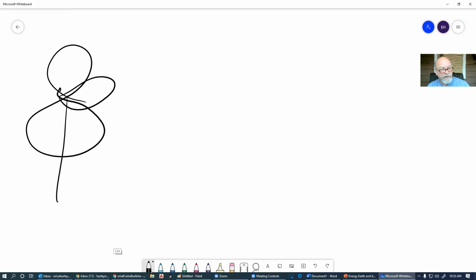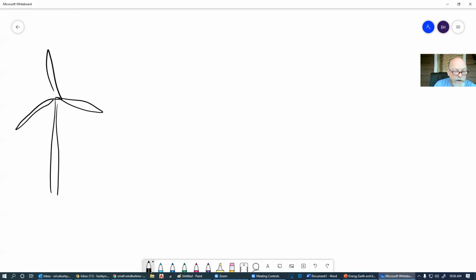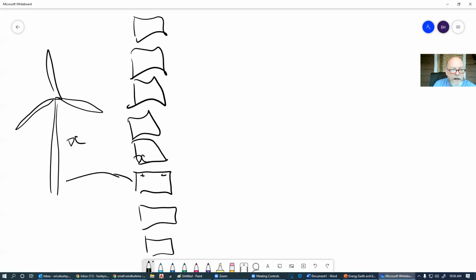That's the terriblest looking wind turbine I've ever drawn in my life. Let's make it look a little bit better. There's the wind turbine. And so we can go into a battery bank. So we hook these things up, and again, this is DC. This is DC. We may have several of these. We've got a big old bank of this stuff. And the more batteries that we have, the more power that we're going to have in the long run.